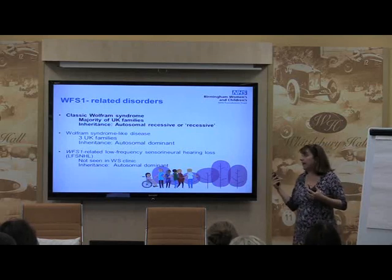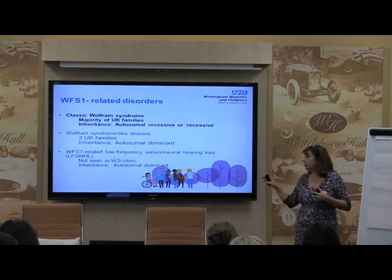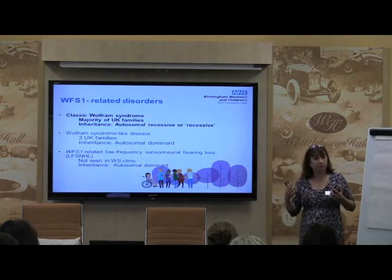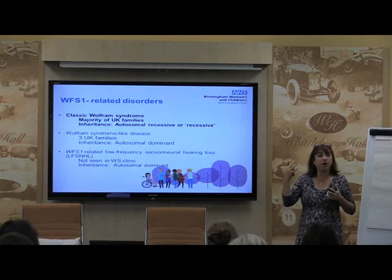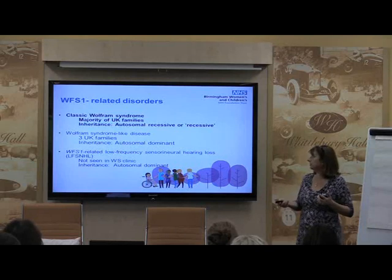And the other thing that we haven't seen at all is that some alterations in this gene cause hearing loss at low frequencies and no other features of Wolfram syndrome. In classic Wolfram syndrome, the hearing loss tends to be at high frequencies, not low frequencies. So there are 3 types of condition associated with this gene.